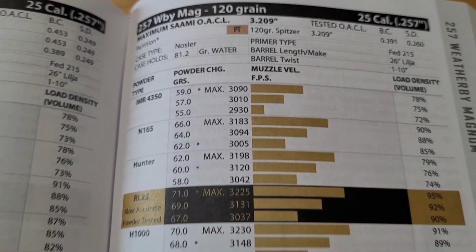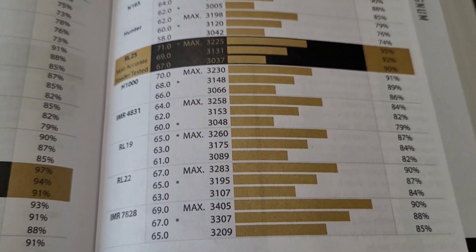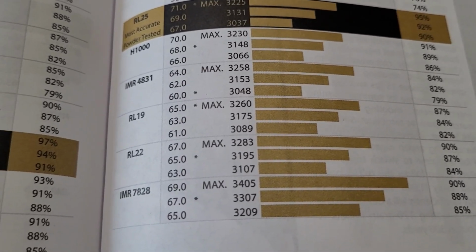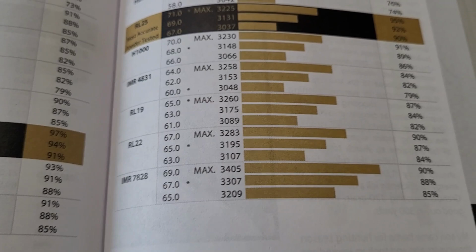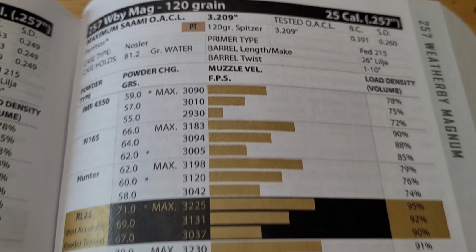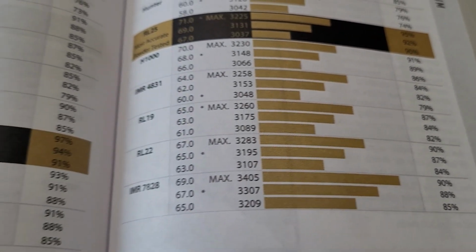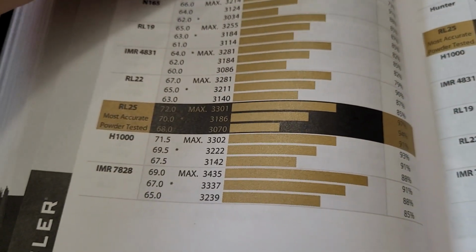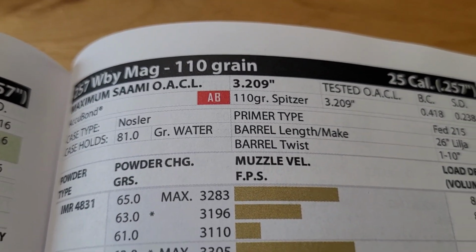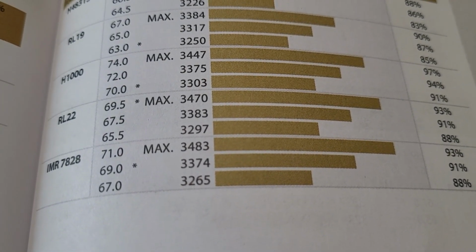Right now, the 257 calibers are a little limited just because they don't have faster twist rate barrels. So I'm hoping that Weatherby changes that, maybe puts a 1-in-8 twist in the 257 Weatherby so you can shoot 130 plus grain bullets. It would modernize it a bit, and that would be pretty cool to see. The bullet that we're going to use today in our comparison is a 110 AccuBond. And when you hand load it, it's going to go almost 3,500 feet per second.